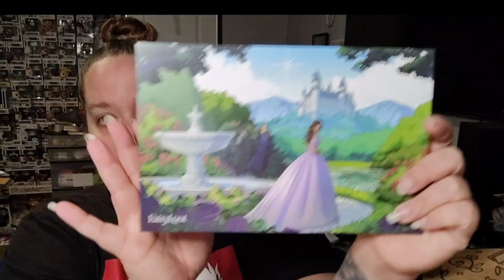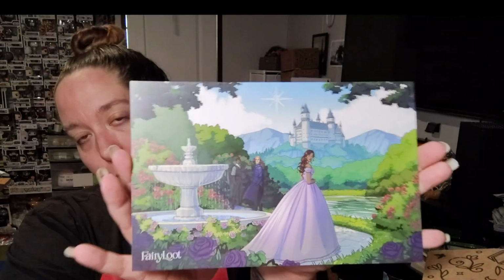Okay, so this is our October box. The theme is Marked by Magic. So here's our theme picture. Not going to read the back so we don't know the spoilers. But it's looking very love triangle, fairy tale, Bridgerton vibes. I don't know. So let's go. So we have the blanket.